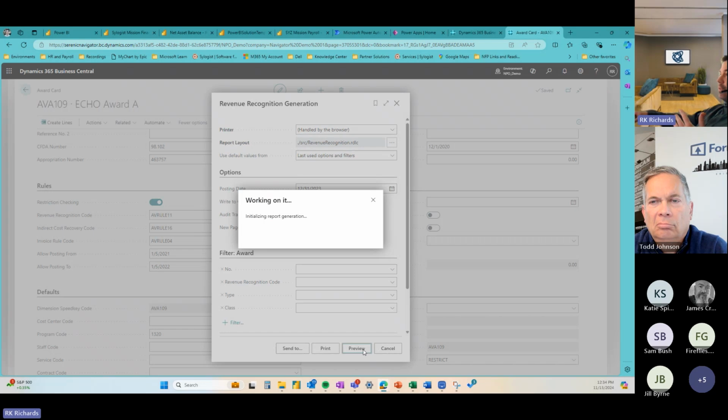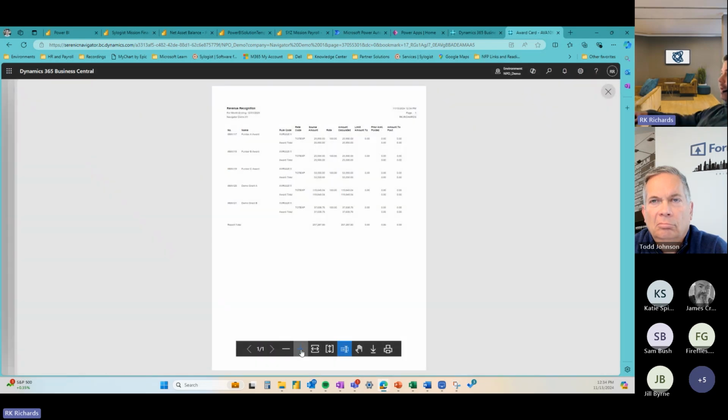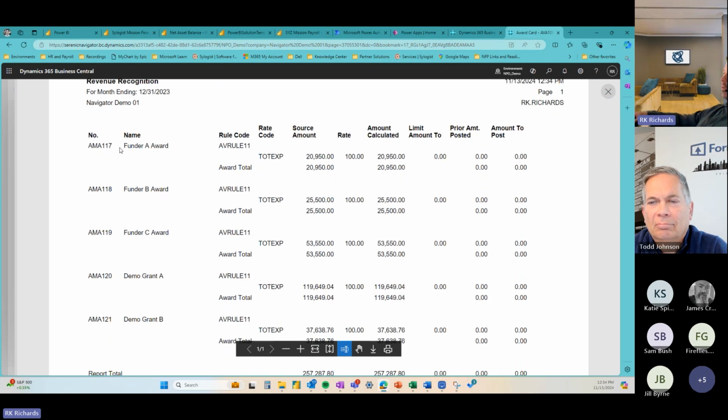And the way that works is I run this process, I indicate a posting date, I could filter it in a few ways, and let me just make this visible. And now it's showing me the entries that it's going to create for me. And you can see that I'm hitting through revenue recognition. There are 1, 2, 3, 4, 5 awards that it's looking at. It's using rule number 11 on each of these awards.